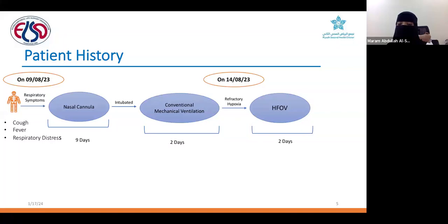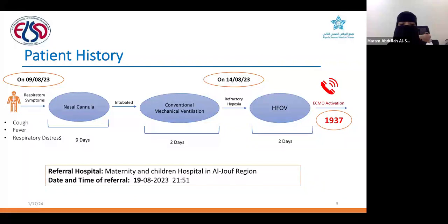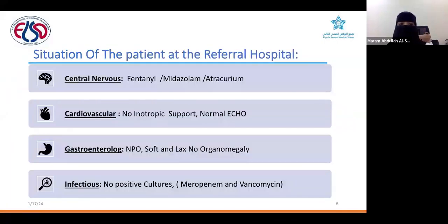for almost 2 days. Afterward, the patient was still having refractory hypoxia. She was having borderline saturations with a high FiO2 requirement. So the team from Al Jouf Hospital decided to activate the ECMO by calling the unified number for the MOH. So the patient was referred on the 19th of August from Maternity and Children's Hospital in the Al Jouf region.